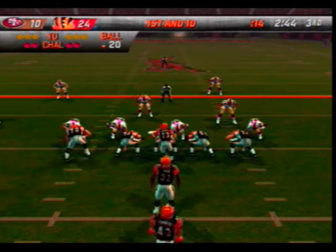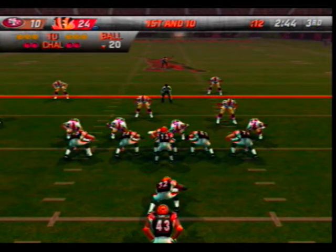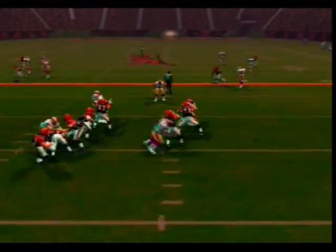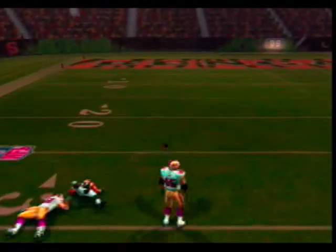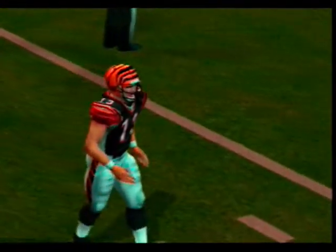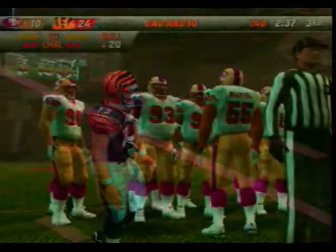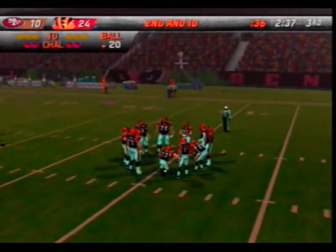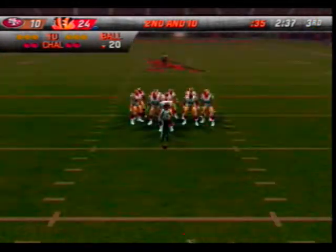First and 10. What's the hard count? The 49ers with a four-man front. Pass play here on first down. Closing in. Deep throw. And he lets it slip out of his grasp. Even though that pass was incomplete, that kind of pass stretches the defense, softening up the middle for passes underneath, while allowing the running game to take advantage of a little more room at the line of scrimmage.